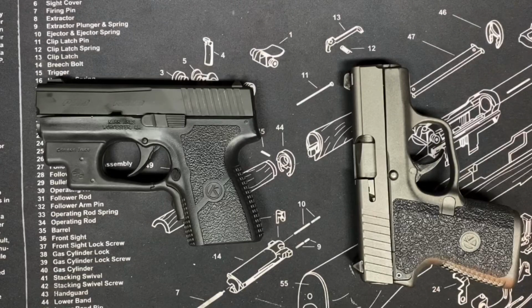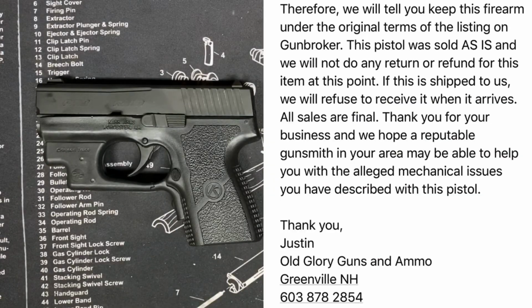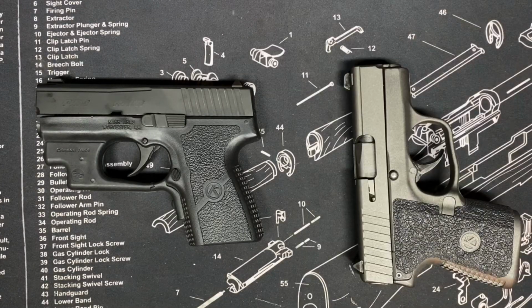And then I told them, okay, well, you're not giving me this in writing, being very vague about everything. So I just let my credit card company know that just in case things go south, I'm going to dispute the charges. And then they got all heated and sent me an email saying, we're not going to take it back now. Good luck with the gun. Hopefully a gunsmith can figure it out for you and help you, but we're done here.